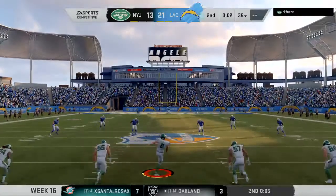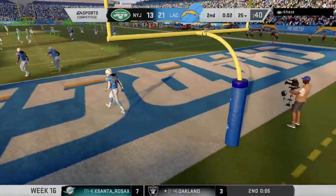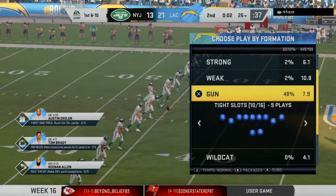The big play, the field goal, not much time left on the clock. That's the way to go into the half. And this will not be returnable. It's out of the back of the end zone for a touchback.